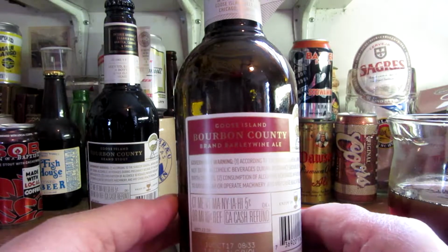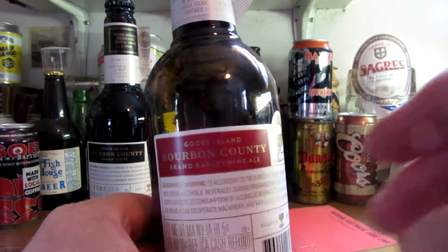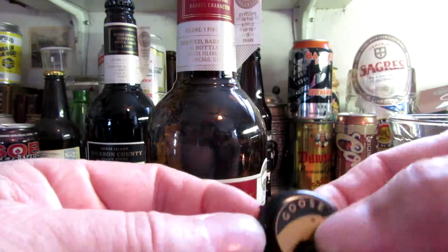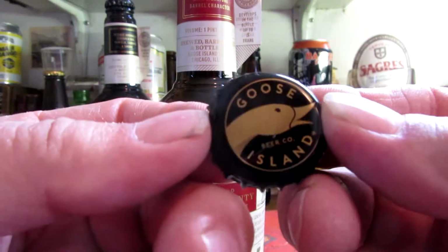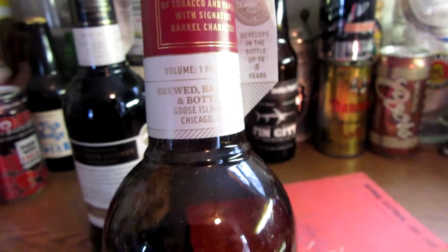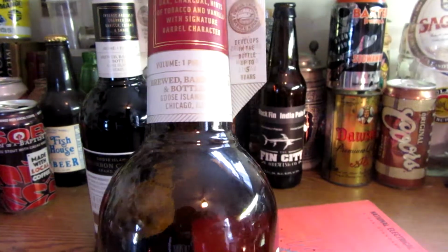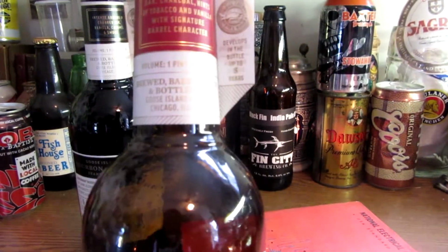Goose Island Bourbon County brand barley wine. I always like to look at the bottle. This was the cap that was on it. It's a simple Goose Island cap, Goose Island Beer Company. Now let's look at the bottle better. Barley wine, bottled by Goose Island Beer Company, Chicago.